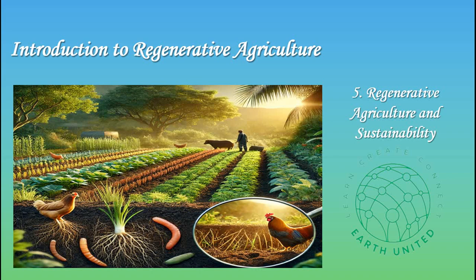That's amazing. But how much carbon can soil actually store? I mean, is there a limit? That's a really good question, and scientists are still researching that. There's definitely a theoretical limit, but we're far from reaching it. What's really interesting is that regenerative agriculture not only helps mitigate climate change, but also makes farms more resilient to the effects of climate change.